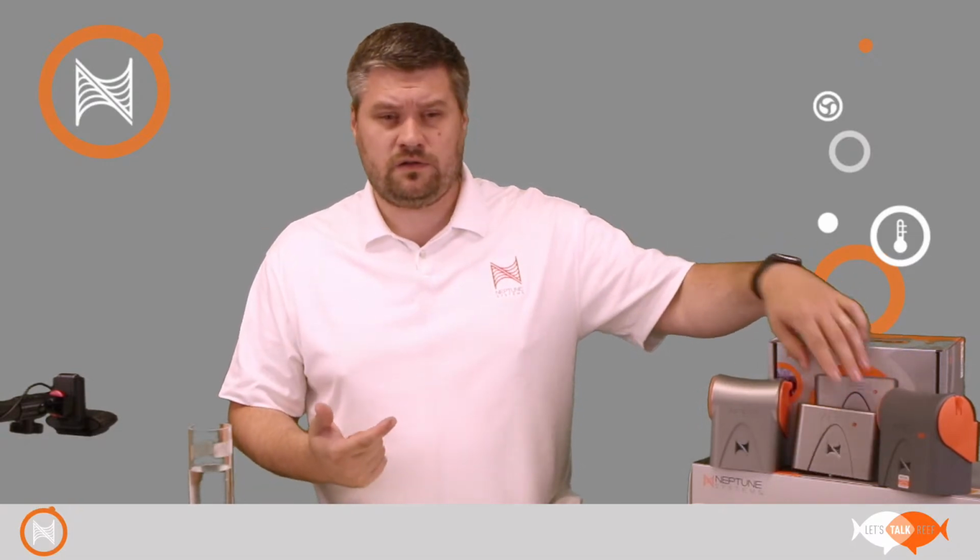It includes the Apex Jr., a temperature probe, a pH probe, a leak probe, and a level probe. That will all retail for $300, or $299.95, and is available through all of the Neptune Systems reseller network.